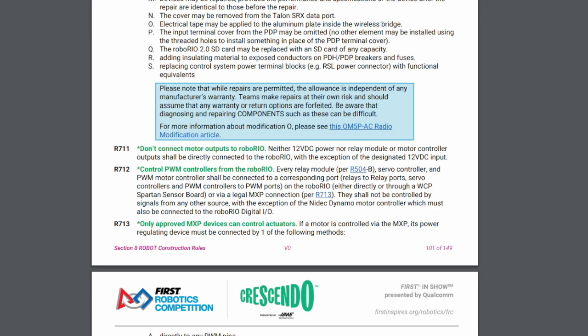R712. Control PWM controllers from the RoboRio. Every relay module per R504-B, servo controller, and PWM motor controller shall be connected to a corresponding port: relays to relay ports, servos to servo controllers, and PWM controllers to PWM ports on the RoboRio, either directly or through a WCP Spartan sensor board or via a legal MXP connection per R713. They shall not be controlled by signals from any other source, with the exception of the NIDAC Dynamo motor controller, which must also be connected to the RoboRio digital I/O.